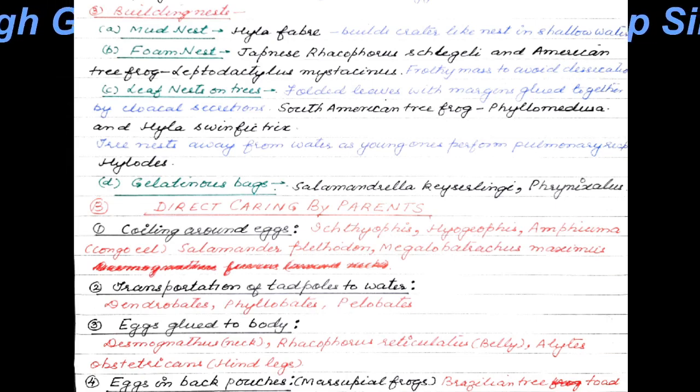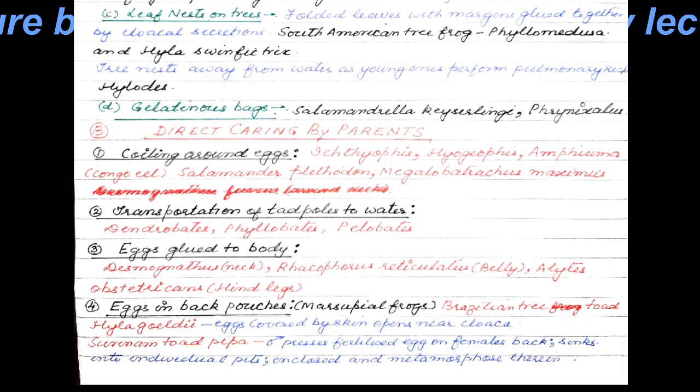Tadpoles are also transported to water. This is done by Dendrobates, Phyllobates and Pelobates. The eggs remain glued to the body in the case of Desmognathus, around the neck; Rhacophorus reticulatus, belly; Alytes obstetricans, hind legs. Then we have eggs in back pouches. Such frogs are called marsupial frogs, exemplified by the Brazilian tree toad, Hyla goeldii.